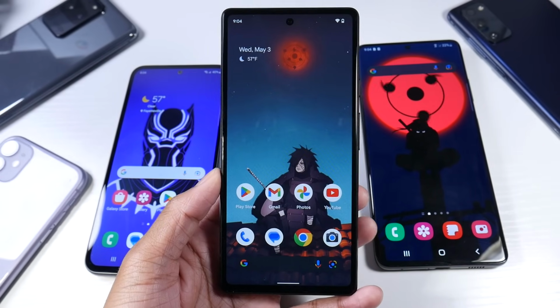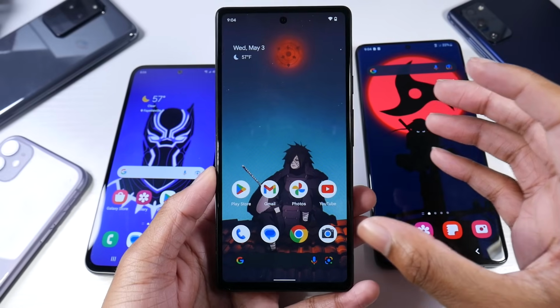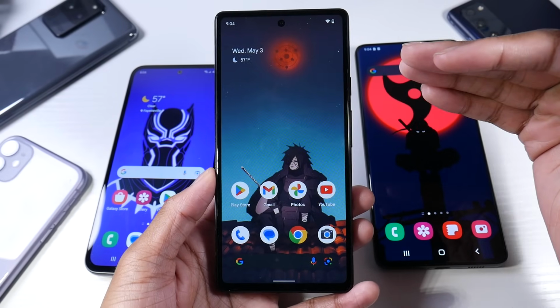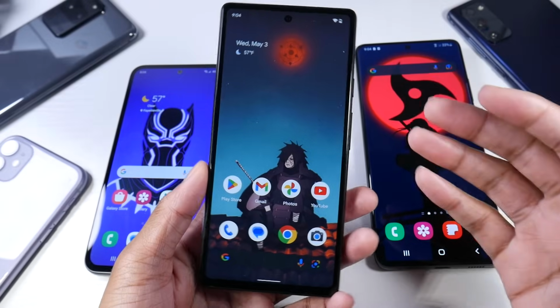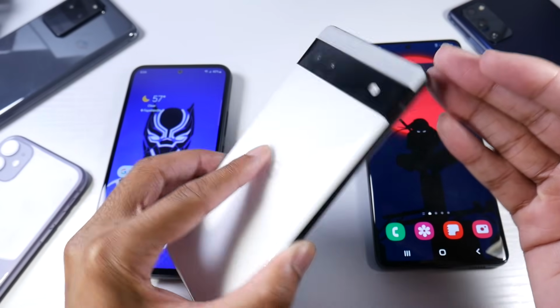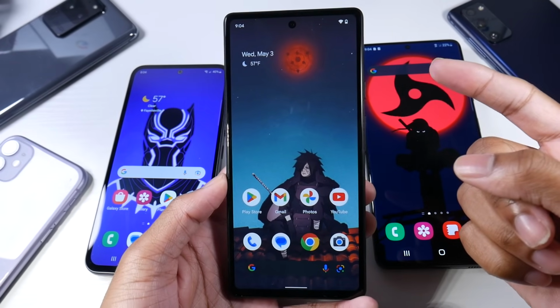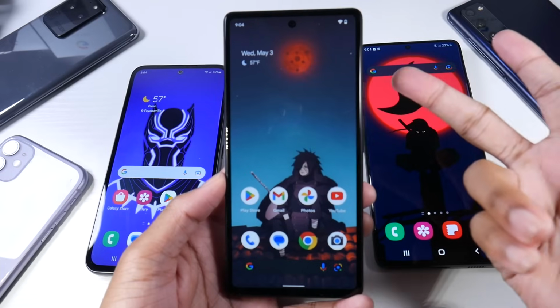So we got those. We got the Pixel really coming in strong this year. That's why I say Google is doing a fantastic job. They pretty much raised the bar for these mid-range phones. So these mid-range phones are almost like flagship phones. Almost. It's got a flagship chip, right? And then it's also got the flagship quality cameras.